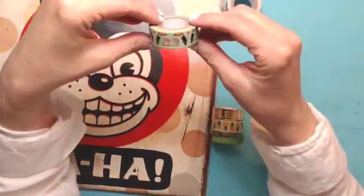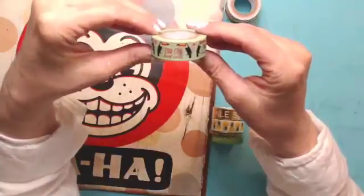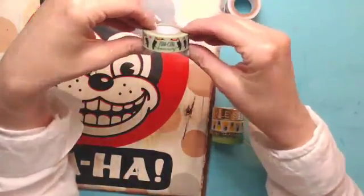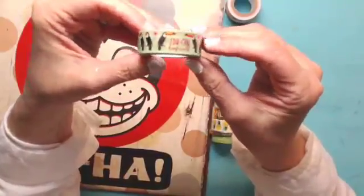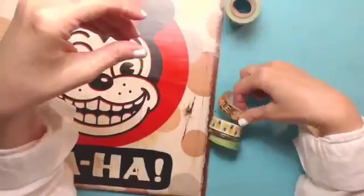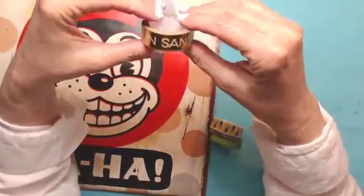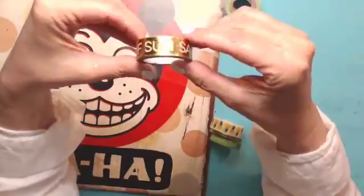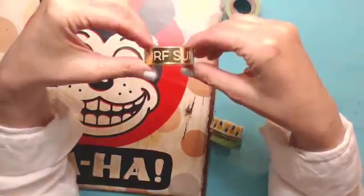This one is a toucan, keep cool. Toucan, dance away. So little toucans on this one. This one says sun, sand, smile, surf. And it's a gold foil with pink lettering.